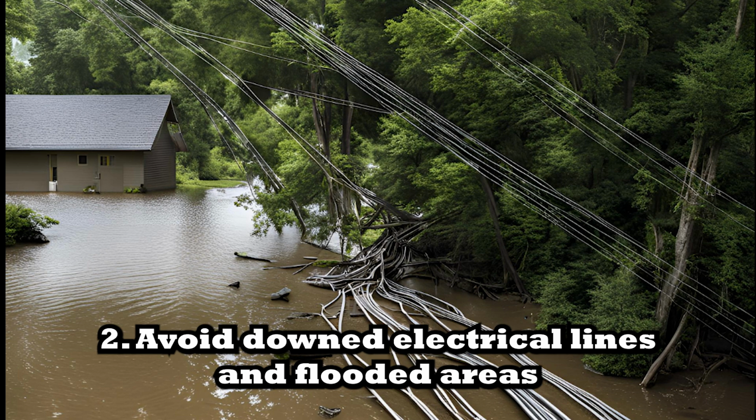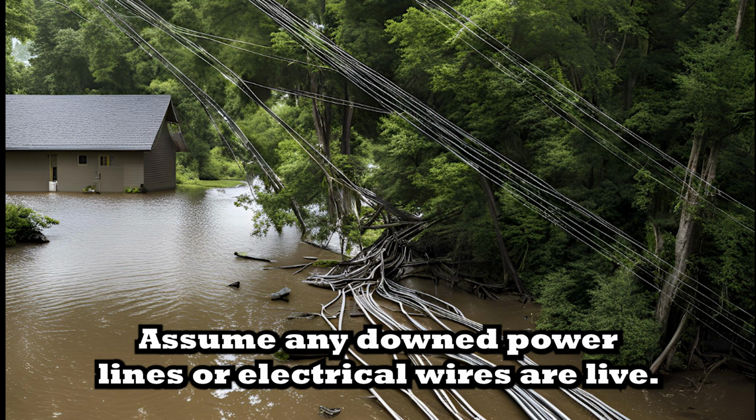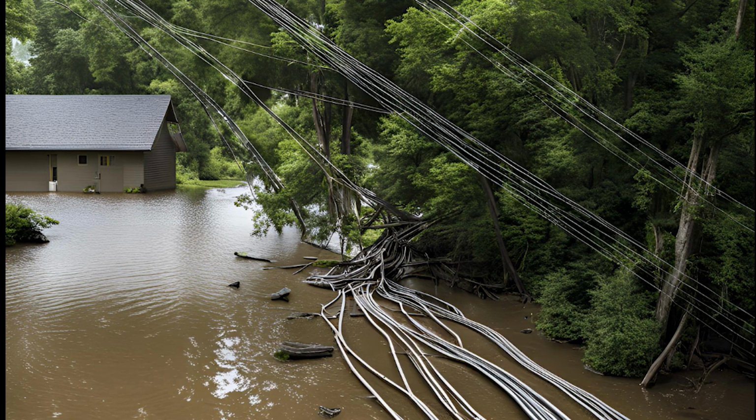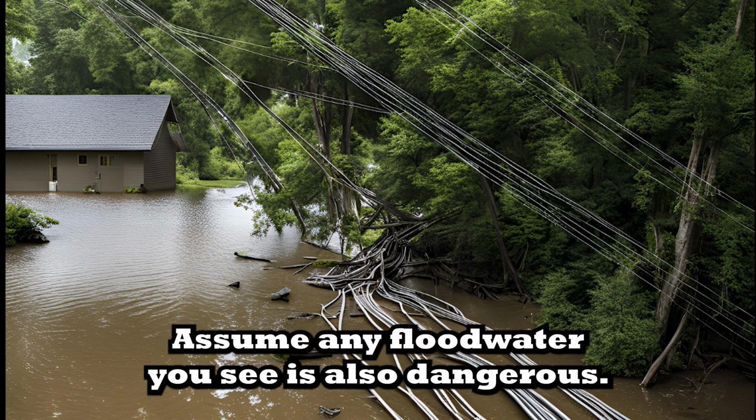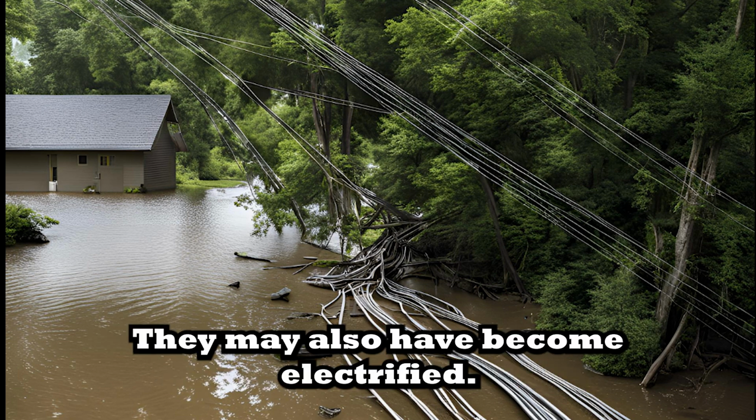2. Avoid downed electrical lines and flooded areas. Assume any downed power lines or electrical wires are live. Don't approach them. Assume any floodwater you see is also dangerous. Still water may be contaminated with gas, oil, and sewage. They may also have become electrified.